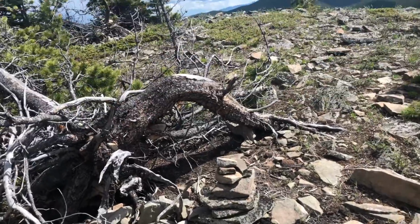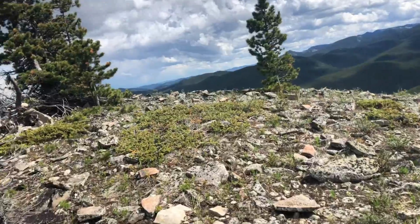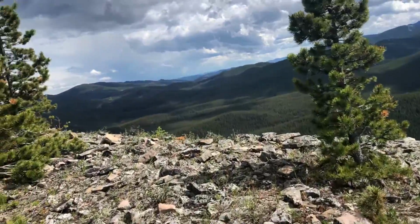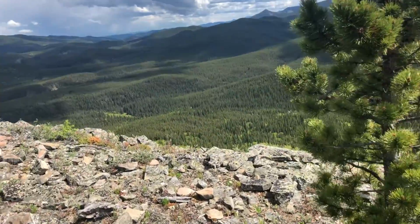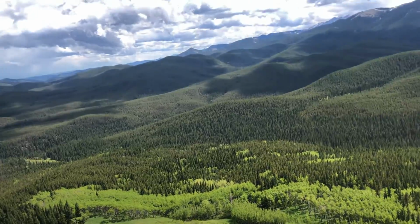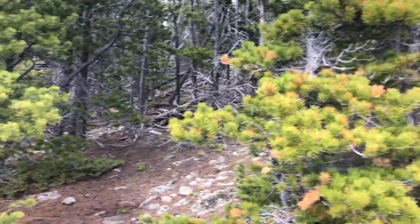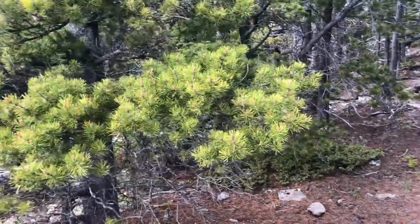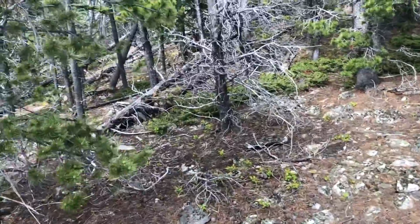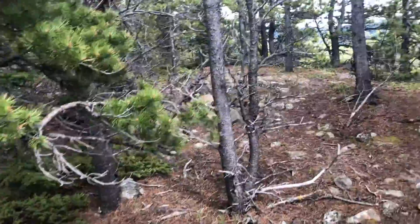Well, here's a cairn. I think this is Spaulding Point. Okay. Apparently Spaulding Point is named after a guy named Spaulding, and this is his last resting place. An anthropologist and member of the Rocky Mountain Ramblers.